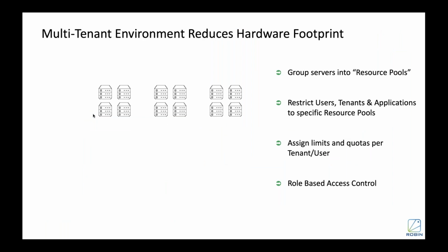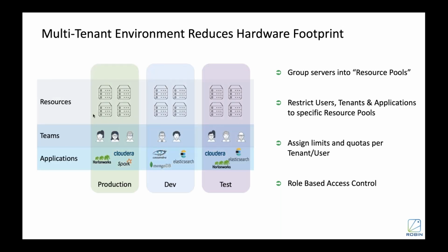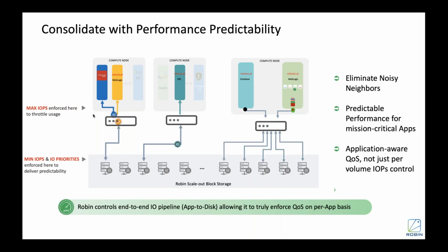As I mentioned earlier, Robin has multi-tenant support and complete role-based access control, where you have a Robin cluster that you can logically partition across different teams, or different sets of resources, or different kinds of applications that can sit on different pools of Robin hosts. So for any consolidated deployment, you get predictable performance. You can eliminate the noisy neighbor problem, and you have complete control over the end-to-end IO pipeline that can help you enforce QoS for each app. Robin is aware of which block belongs to which particular app, and you can have fine-grained control in setting up those limitations.